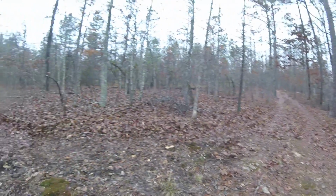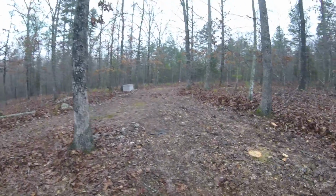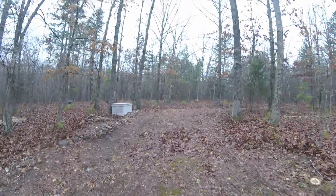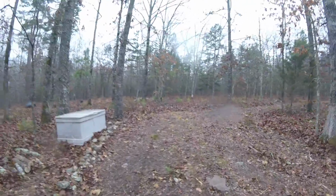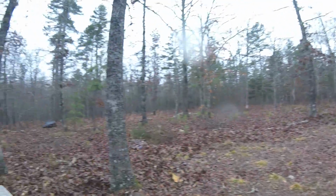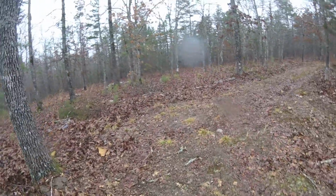With Ruby being as long a wheelbase as it is, it's hard to make some of these turns. So easier in, easier out. That's for sure what I'm all about. But this is what I was thinking about, putting the cabin right in here in this spot. But I think I'm going to tuck it back in there or something. I don't know. There's a lot of possibilities.